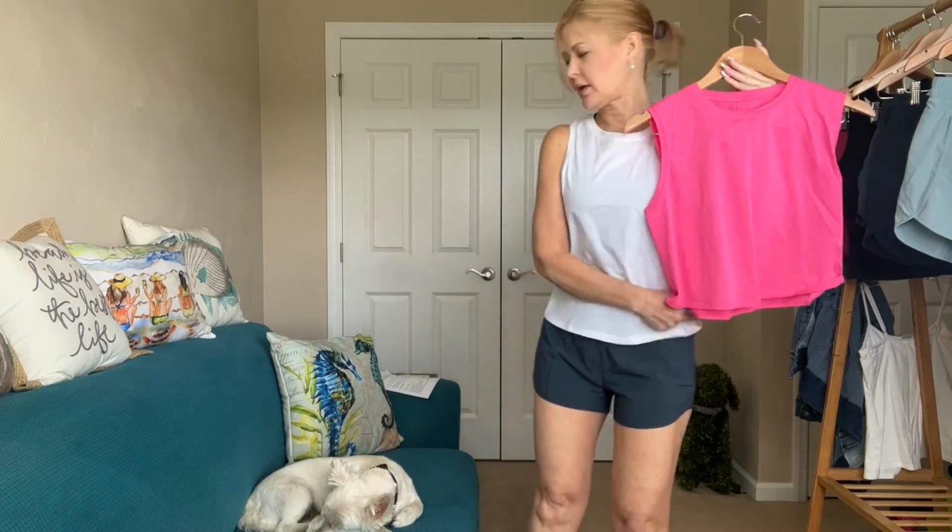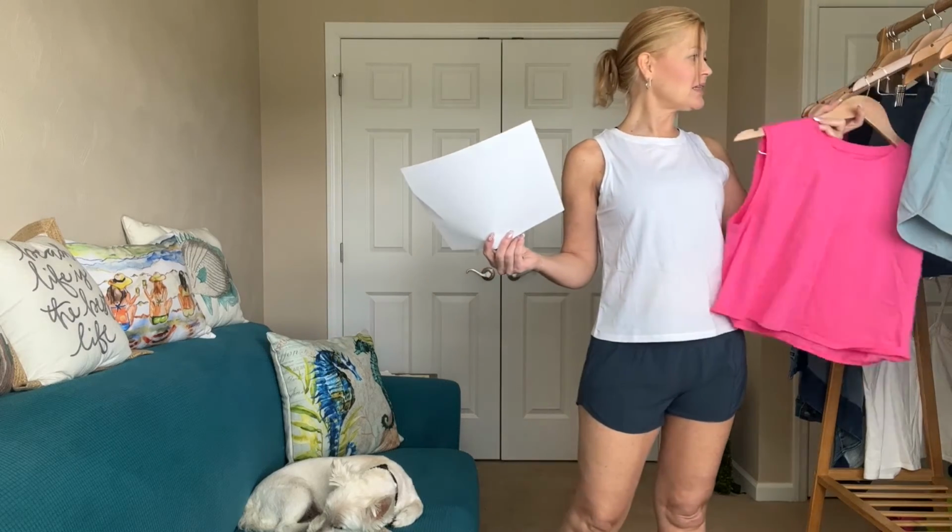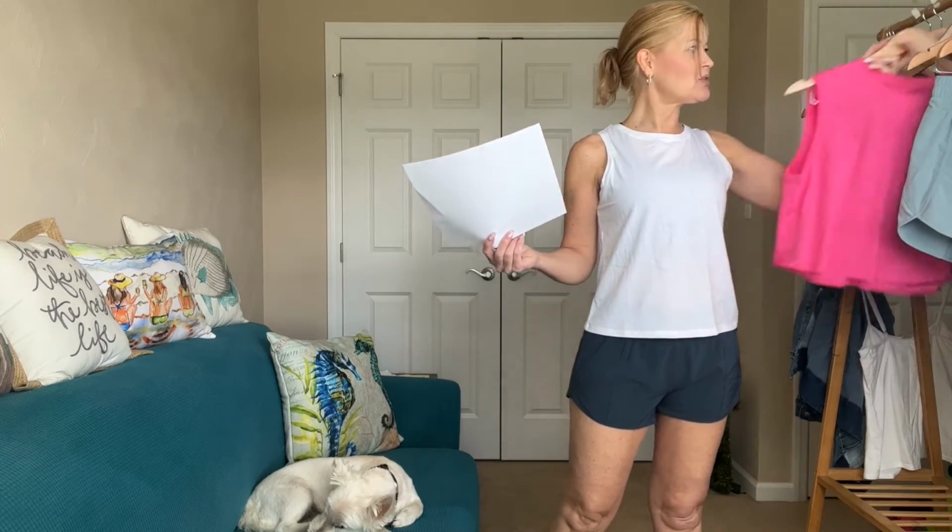I think this white one is called the Pima Cotton Crop Tank Round Neck, and this one is called the Pima Cotton Cropped Tank Top Crew Neck. So this one's called the Round Neck, and this one is called the Crew Neck. Slightly different. So I do try to bring as much variety as I can so you can see a little bit of the differences. So I feel like this white one is a little bit longer, as you can see, it comes to almost mid-hip.